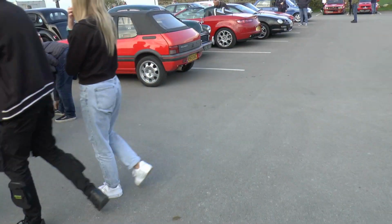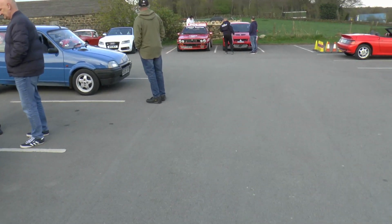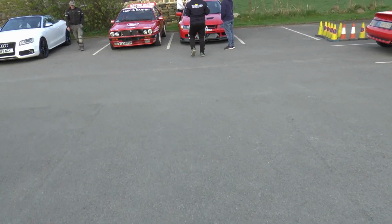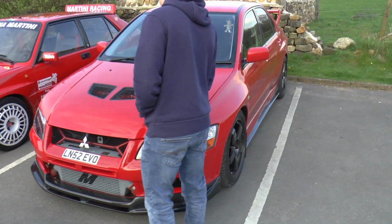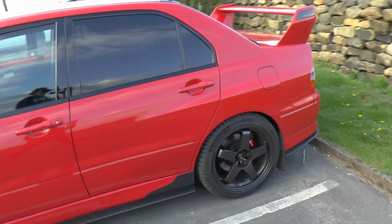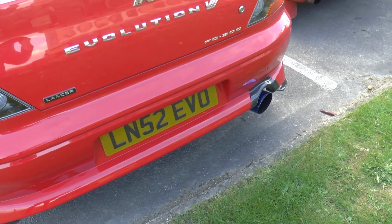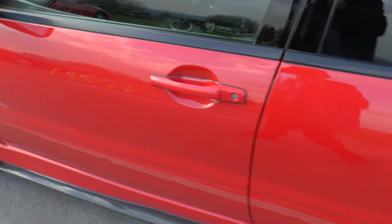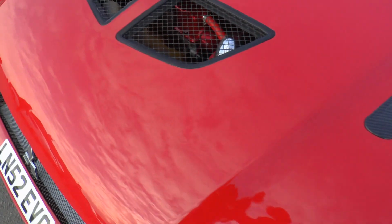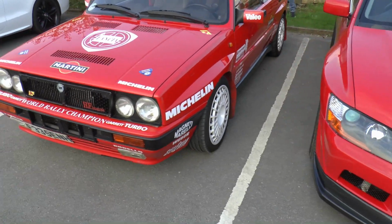Right, over here. Another couple of latecomers turn up. So to this side and work up. Okay. Evo, anybody? Lancer. That's nice. Oh, look. Engine. I suppose they can fit it in with the size of that intercooler. Yeah, never mind. Right, Lancia next door to that.